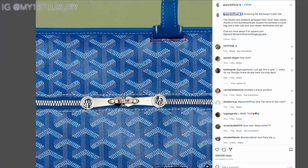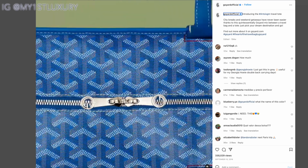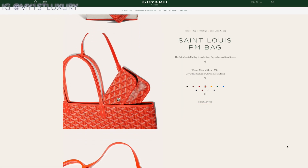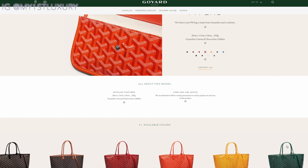And for a good Goyard tote, we have all heard of Saint Louis, right? That is definitely the first style that I know from Goyard. It is the Saint Louis, and they also make a different style called the Artois. I believe Artois costs slightly more, but it has a more structured look overall compared to Saint Louis, which is more of a relaxed and open style tote. Artois does come with a zipper. And depending on the size, the Saint Louis currently costs around $1,300, and there are all the colors that you can choose from.